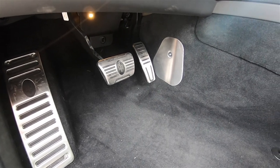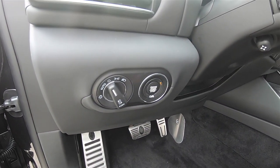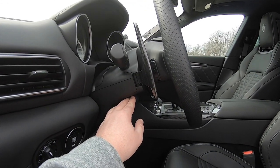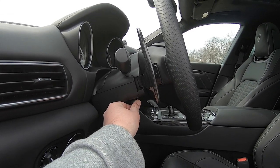Satin aluminum pedals. You've also got automatic headlamps and fog lamps with push-button start. You've also got a power tilt and telescoping steering wheel. Sadly, a lot of these controls obviously come from the Chrysler parts bin.